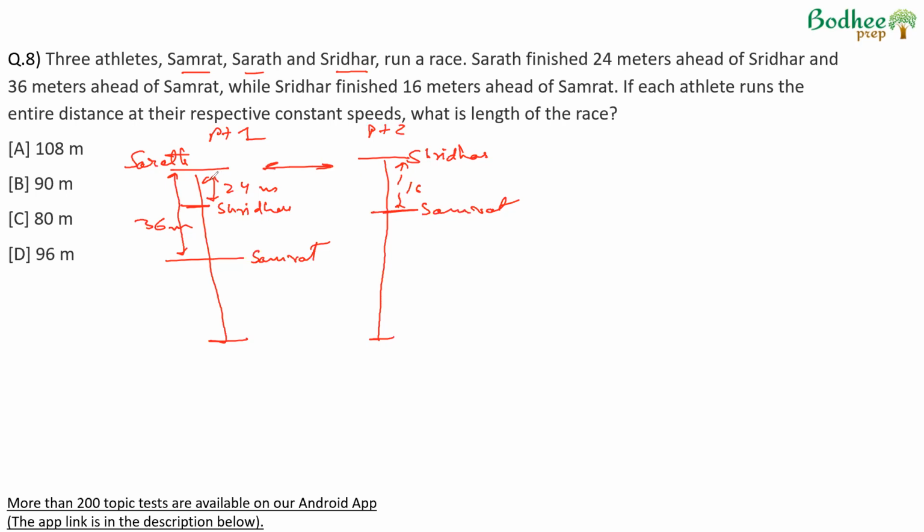Here Sridhar is 24 meters behind. Here he has reached the end point. So Sridhar is running 24 meters. What is the distance run by Samrat in the same time? Samrat was 36 meters behind the finish line, now only 16 meters behind. So Samrat would have run 36 minus 16, which is 20 meters.